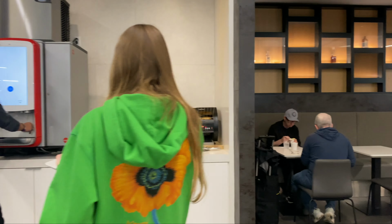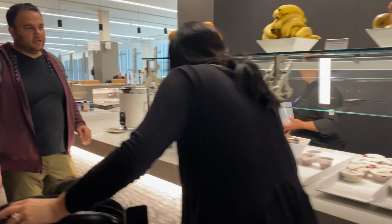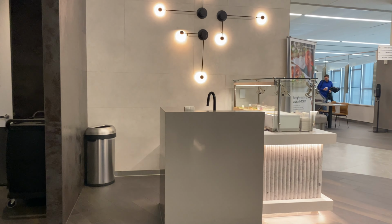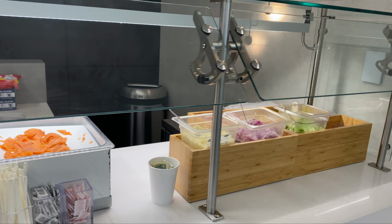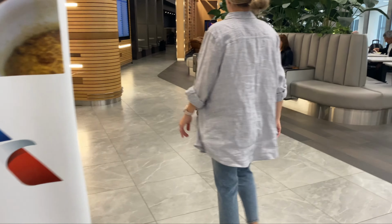Now design wise, I'm going to say the club at Washington Reagan National Airport, excuse me, is the best looking club. But still, the food is not nearly on par with Delta Sky Clubs, and I would even argue United Clubs are a bit better in the food and beverage department. But yeah, this is the American Airlines Admirals Club at LaGuardia Airport. I'm going to let you take a look at the rest of the club here as I walk through it.